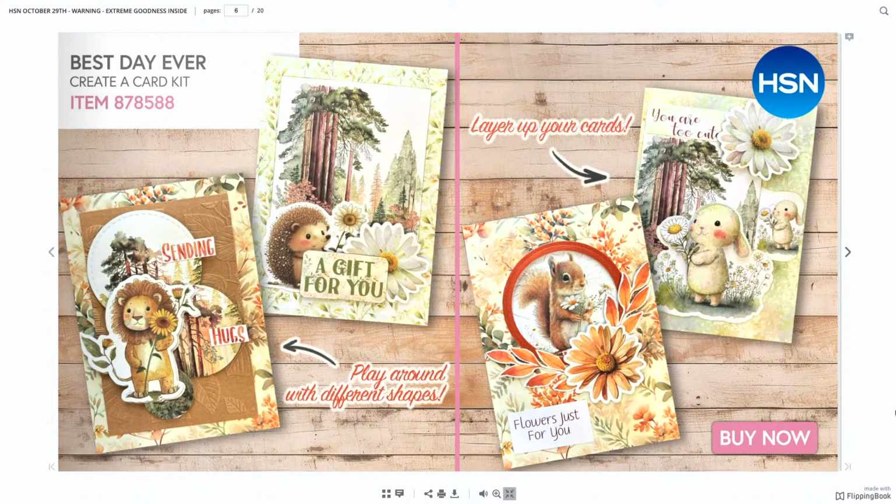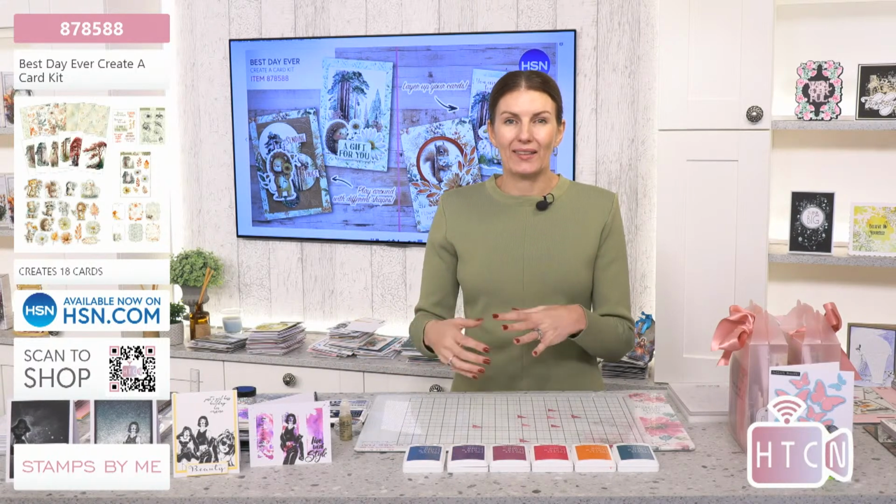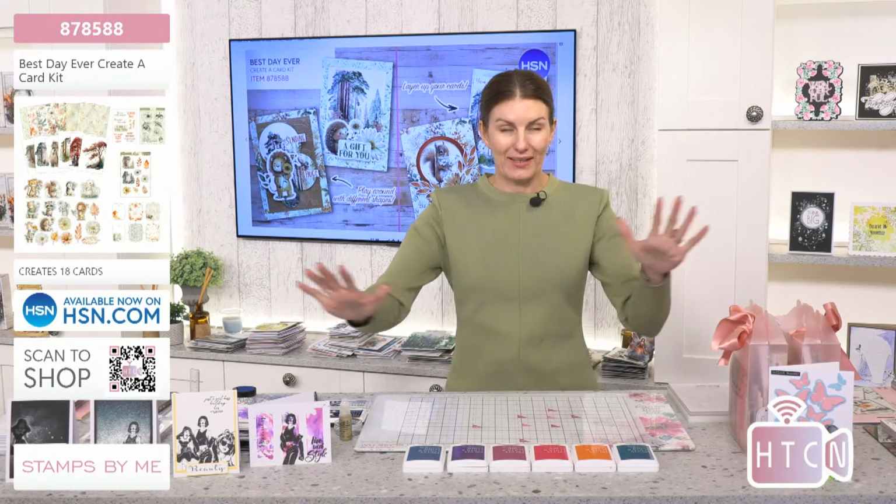I did a little mini album with the Follow Your Dreams card kit on Monday. So you can see how you'll be able to build this into your stash. You can layer them up, build in and around. Can you imagine making like first birthdays, second birthdays, or even just a Father's Day card? Quick cards. And if you like quick cards, all you need to do is empty the contents on the table and just go for it.